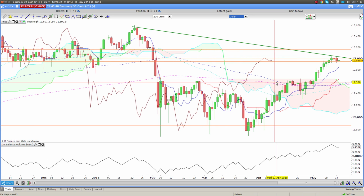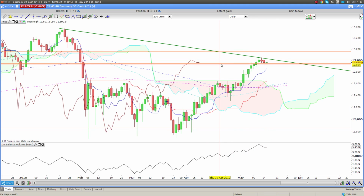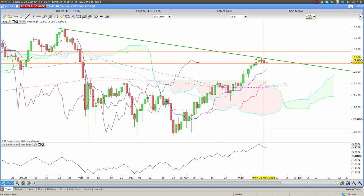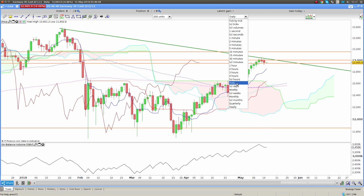Get down to daily. So, and you can see how this monthly level coincides with this daily level that I had. Okay, so I'll just delete that. So this is pretty much looking like a turn at the moment. Let's just get down to the 4 hour.